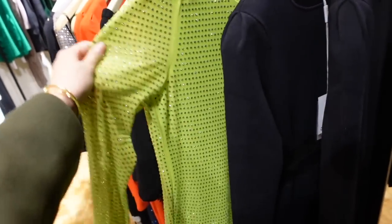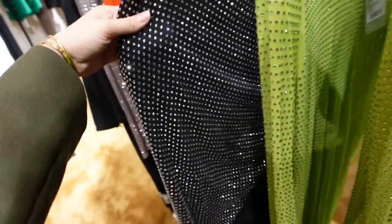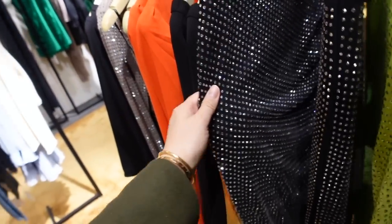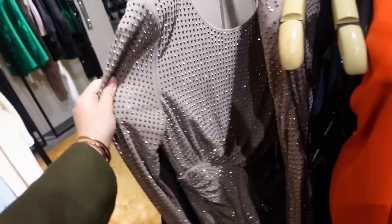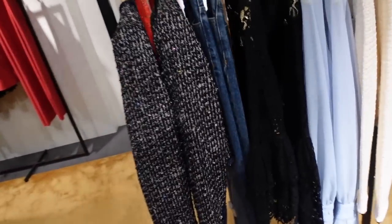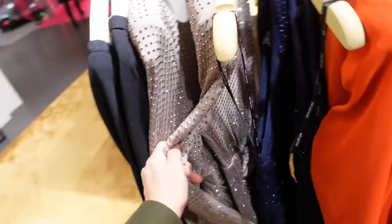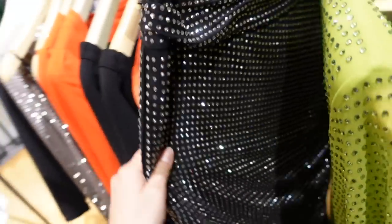Well, then there is Self-Portrait. And I love all of the styles more than the previous ones they had. Do you remember the lace types of dresses they used to make all the time? I definitely prefer this. It looks more edgy.